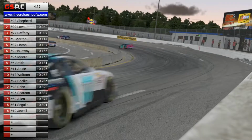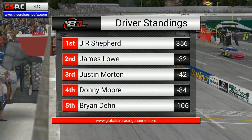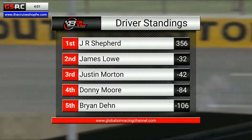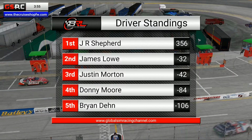And speaking of dreams coming true, Devin, our championship battle is coming down to the final event. We're going to crown a champion for this division here tonight. And J.R. Shepard comes in with a pretty healthy margin. And I believe by your calculations, Devin, you were saying if he finishes 17th or better, he'll lock up the championship if we do end up getting greater than 17 entries.